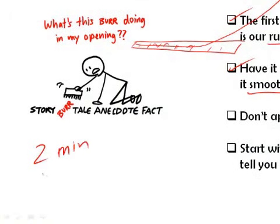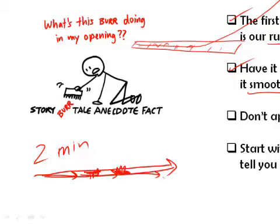So why don't we take and rehearse that first couple of minutes until we know that it is perfectly smooth. And if we find that there's a bump in it, if there is something that causes us to stumble in our first couple of minutes, we remove it. We sand it right out, because we want to make that first couple of moments as smooth as we can.